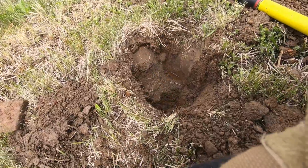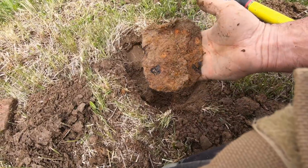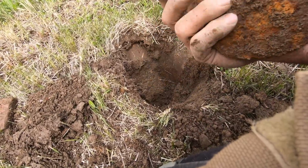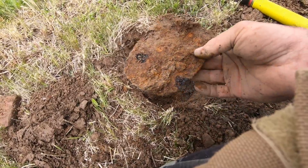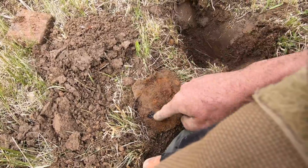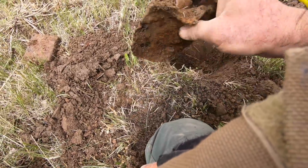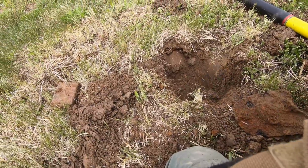So I'm still struggling to find anything good. Just dug this, which I imagine is a worn out hoe. Down quite deep. Just not finding any squeakers, man. No squeakers. You can see that's where it was, that's an old style that's hand forged. Hey, dug out. It's never dug out.